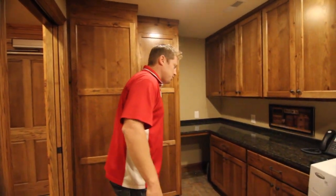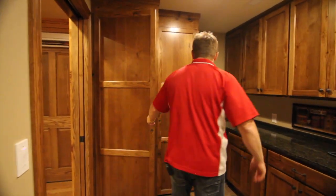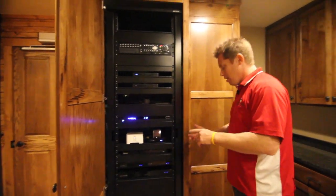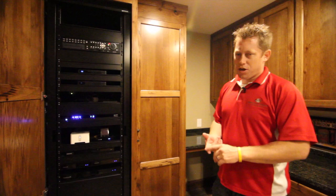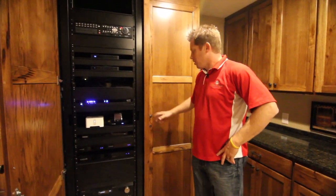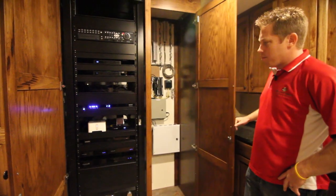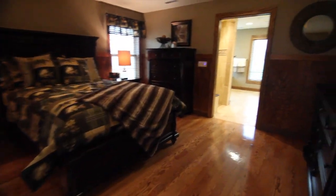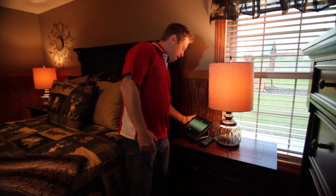This is basically the central command system of the house. Everything, all the lighting, the audio, video, security, everything comes in here. This is where it all happens. So obviously a big part of the house. So we're here in the master bedroom, and this is where the iPad will be stationed for Tyler. He can control the entire house from here.